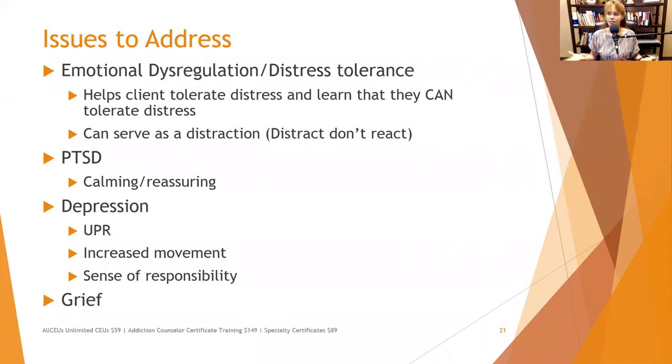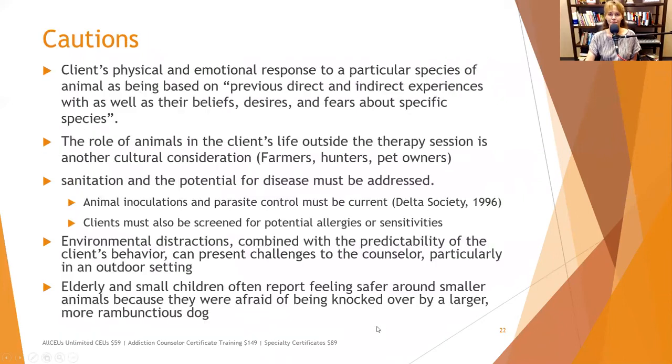Depression. Animals can help with unconditional positive regard, increasing movement, which increases the availability of serotonin, and getting people outside so they're not sleeping all the time and disrupting their circadian rhythms. And it increases a sense of responsibility because they've got to get up to feed the dog. And animals can be used with grief. Animals are very accepting when you're sad, and they understand in their own way when somebody's upset about something.